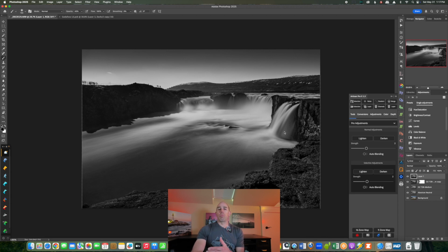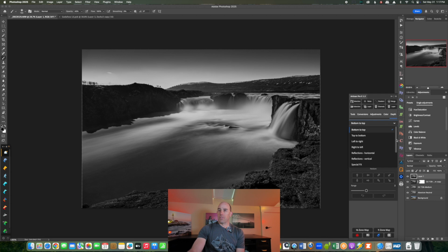So we want to basically make a diagonal, right? We want to come up from this side to darken the foreground there. So let's go to depth and go diagonals from bottom right. Let's go strength of 1, and then just quarter the image. Let's just go darken. Just go strength 2.